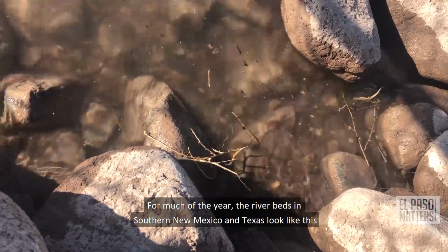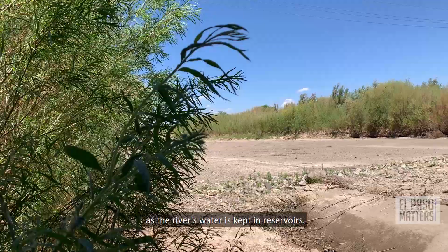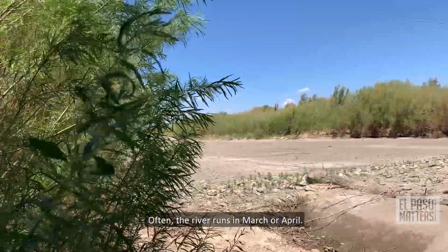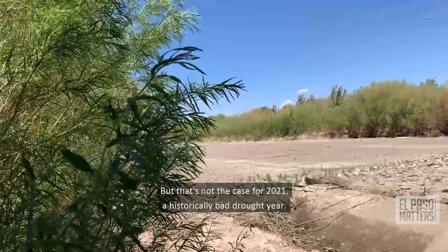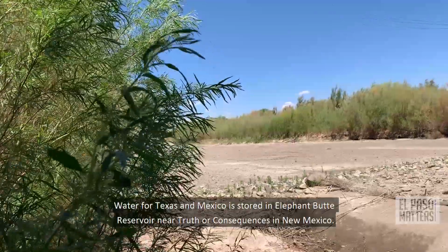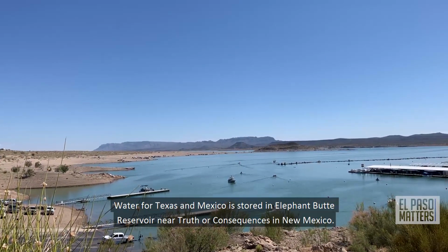For much of the year, the riverbeds in southern New Mexico and Texas look like this, as its water is kept in reservoirs. Often the river runs in March or April, but that's not the case for 2021, a historically bad drought year. Water for Texas and Mexico is stored in Elephant Butte Reservoir, near Truth or Consequences in New Mexico.